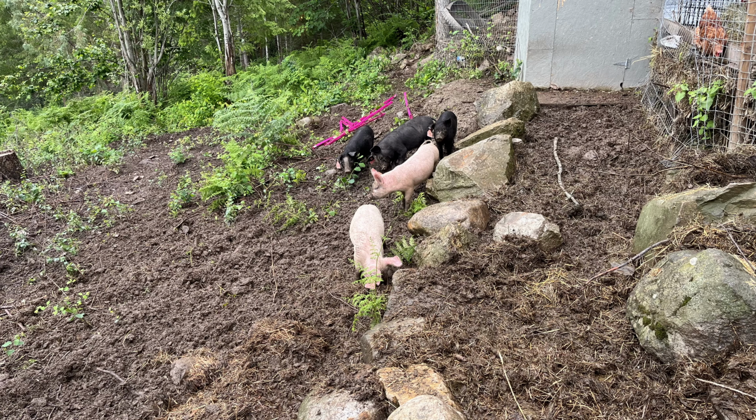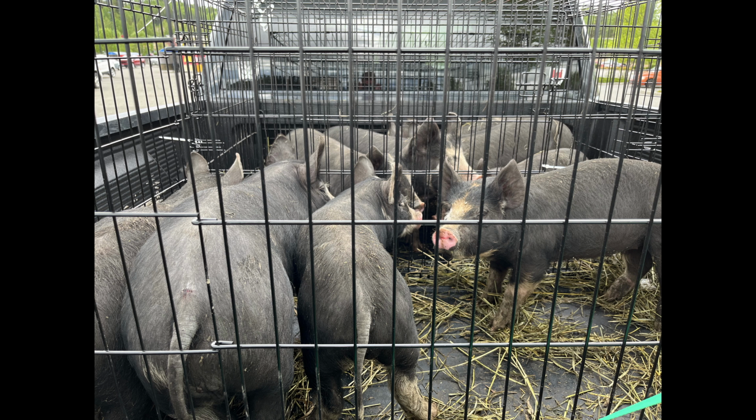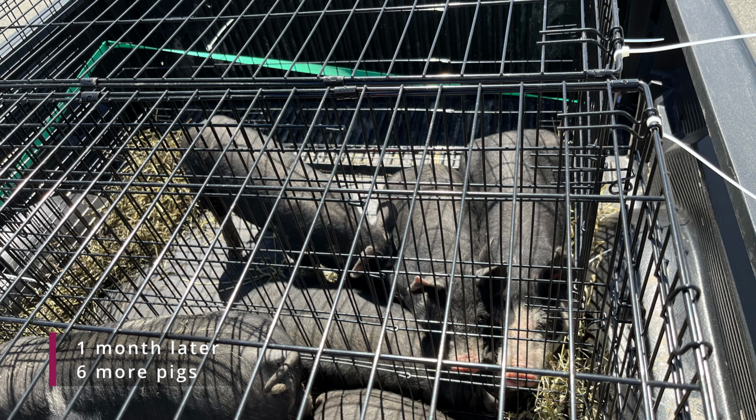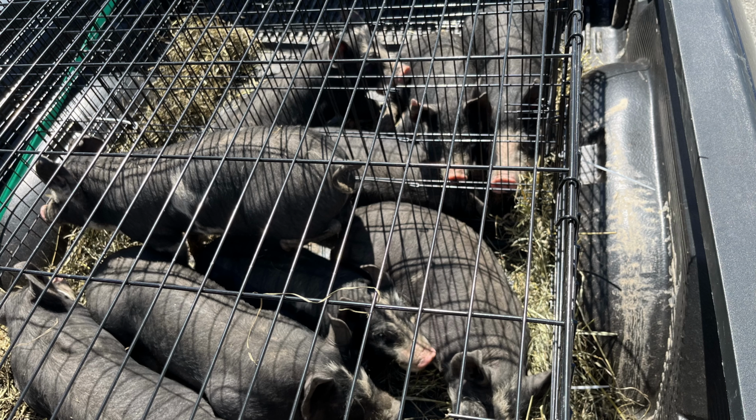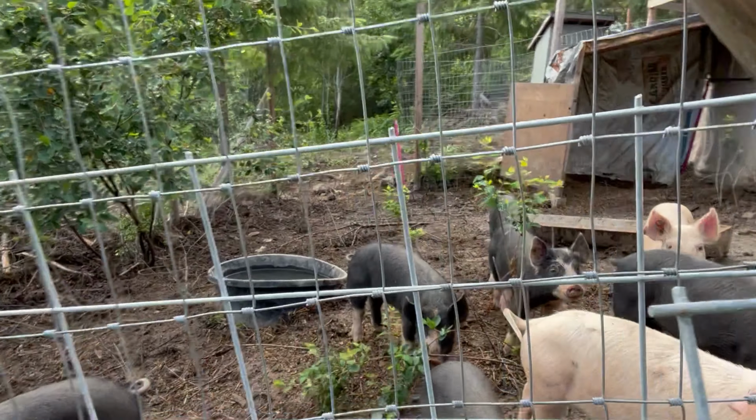One of the first things that we noticed with the second batch of pigs was the size. These pigs we received from Vanderhoof and the farm up there were twice the size of the ones that we received a month prior. The ones that were a month prior were told that they were 8 weeks old. They were the same breed, but they were at least 15 pounds smaller after we had had them for a full month.